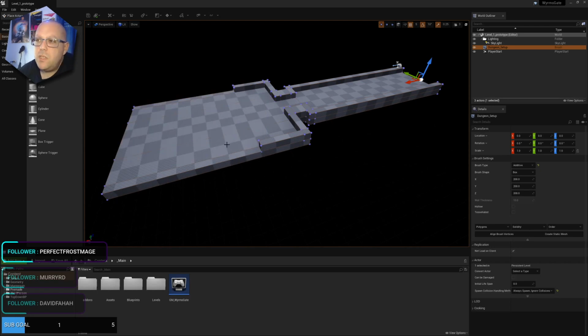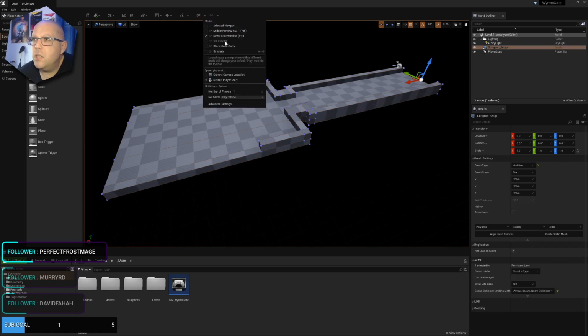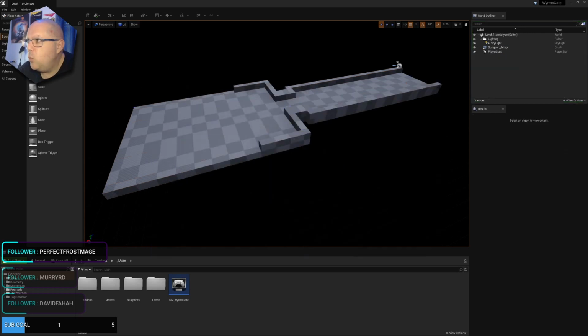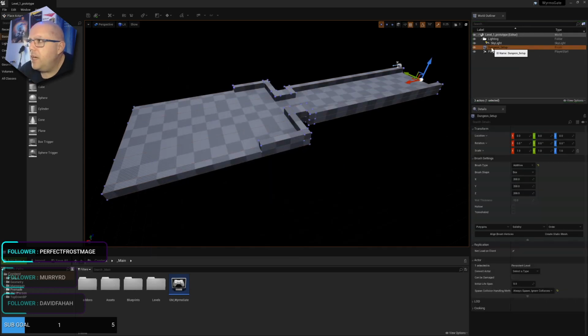But BSPs don't have actual physics properties in the game. Like if I run this now, it will be fine. Where is the run button? Run in a window. Yeah, so you see the character stands on the floor, and that's fine. But anything else I'll try to do, such as pathfinding, won't work with a BSP. So that's one thing.